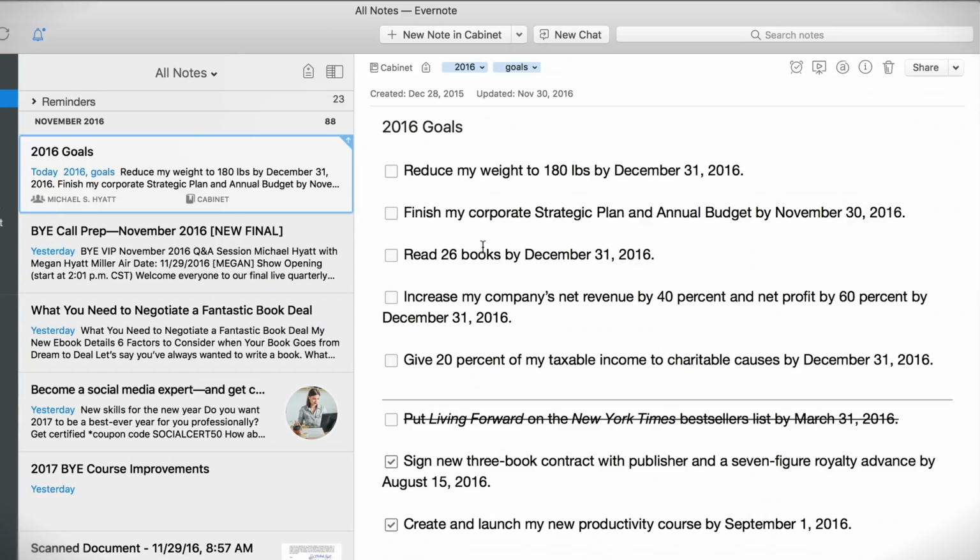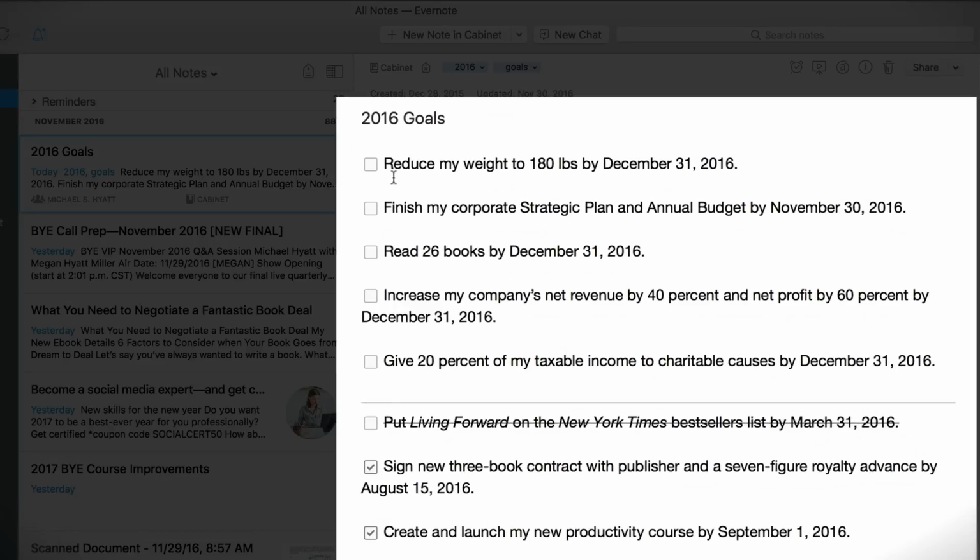Now, I've created more elaborate systems, a complete goal tracking system in Evernote. You may have access to that bonus where I describe it, and that's a perfectly legit way to do it, but that's not how I'm currently doing it. I'm only using Evernote to keep a summary of my goals. So it's very simple. I've got 8 goals for 2016.